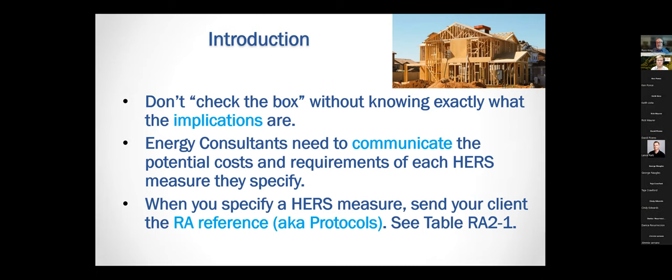When you specify a HERS measure, it's a very, very good idea that you go into the reference appendices. It's the Energy Commission publication, the RA reference appendices, also known as the protocols. HERS raters call those the protocols because that's the step-by-step instructions that they have to follow in order to inspect and pass something. If you go into the reference appendix and look for table RA2-1, it'll list all the HERS measures and which sections of the reference appendices apply to each one of those HERS measures, and then just cut and paste that into a document and send that to your client.